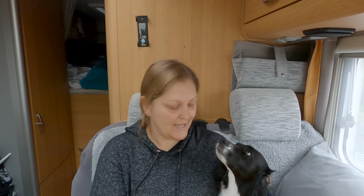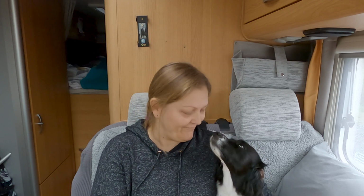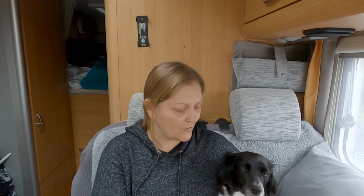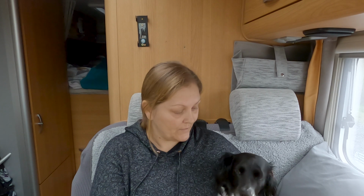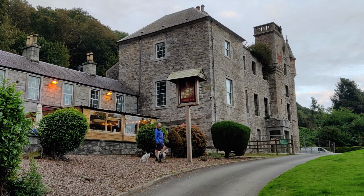Morning everyone. Maggie had a good birthday yesterday, didn't you? You did. We even celebrated by staying in a campsite. We stayed at Castle Cary campsite just outside Creetown. It was actually a really big campsite with lots of static vans on it and everything, but it was really good. It was really quiet. The best thing about it though is it had a pub on site. So we went and had a drink in the pub, didn't we? We did.